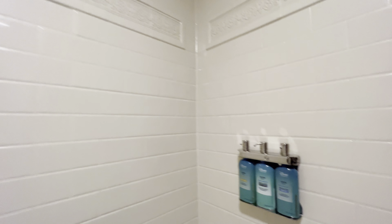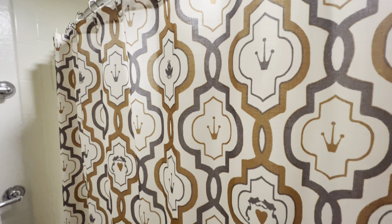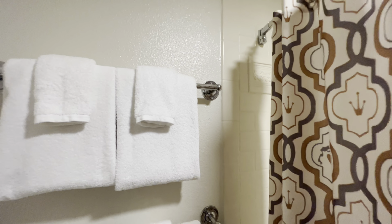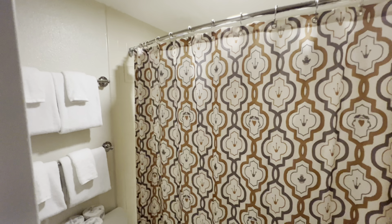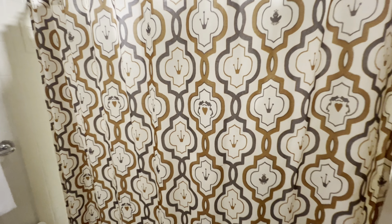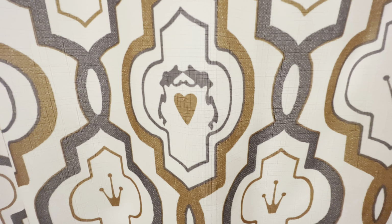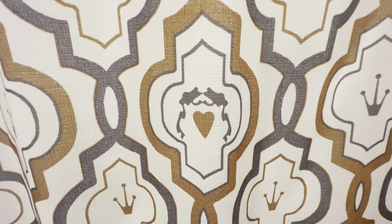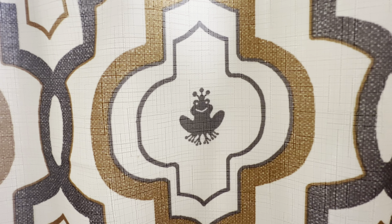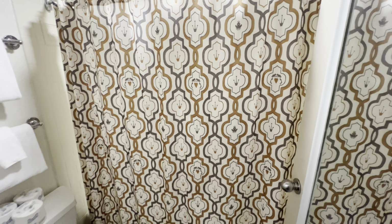mounted amenities. We got some more Princess and the Frog. This is actually, I love this curtain. This is a great curtain. Let me pop out here so I can see it better. There we go. Okay. This is really cute. So in here we have the frog hand crown. We have Tiana and Naveen's frogs with the heart. We have the little prince frog. Very cute.